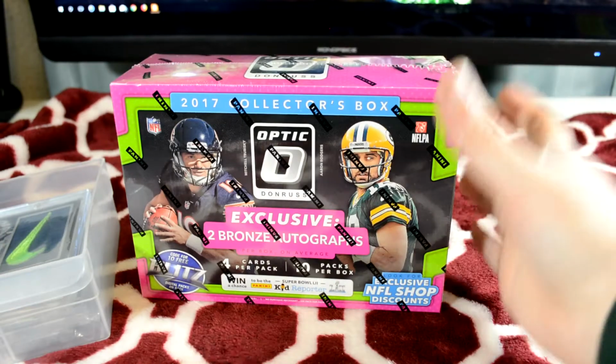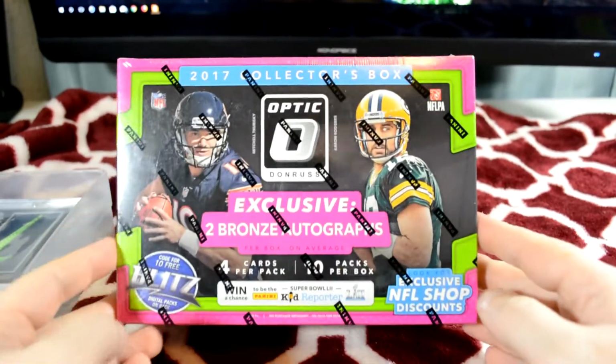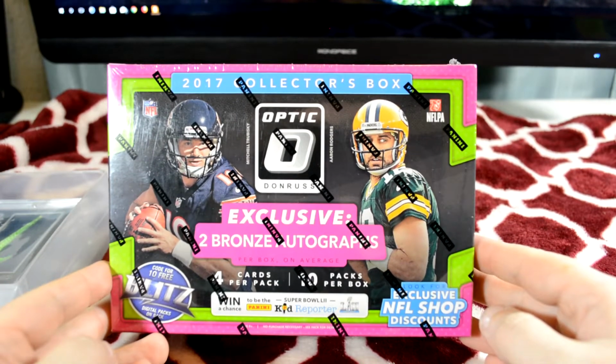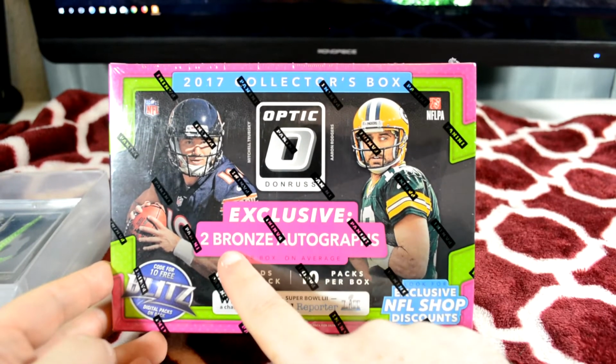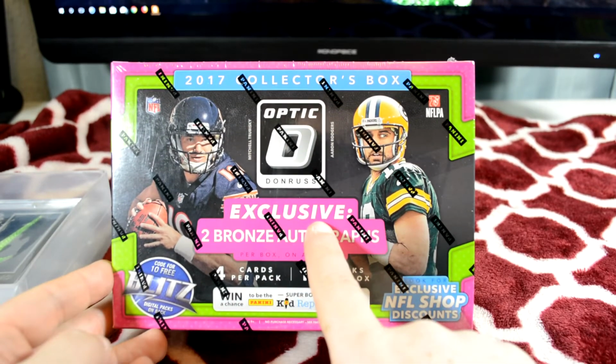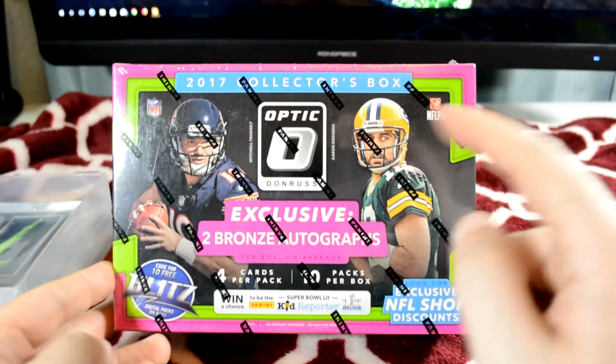As you can see from the box and probably the title, this is 2017 Donruss Optic exclusive two bronze. Oh, wait, no. The 2017 collector's box where you get exclusive two bronze autographs. You get 10 packs. This is a $50 box.